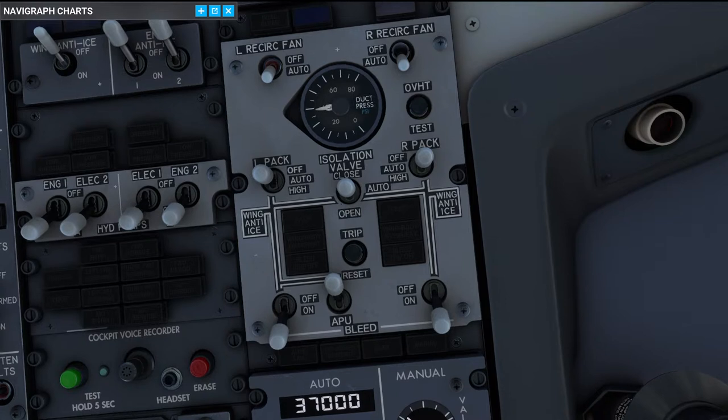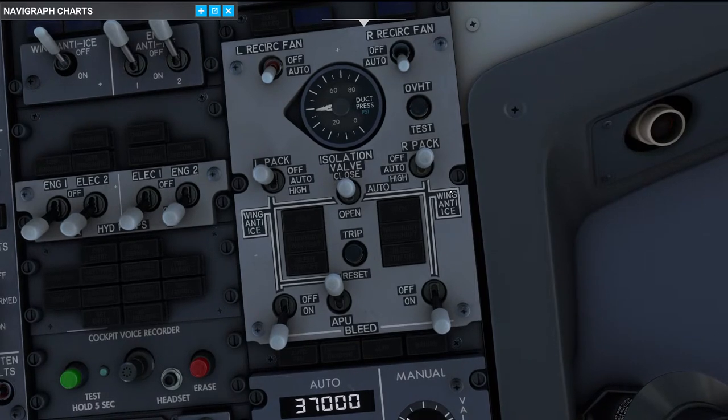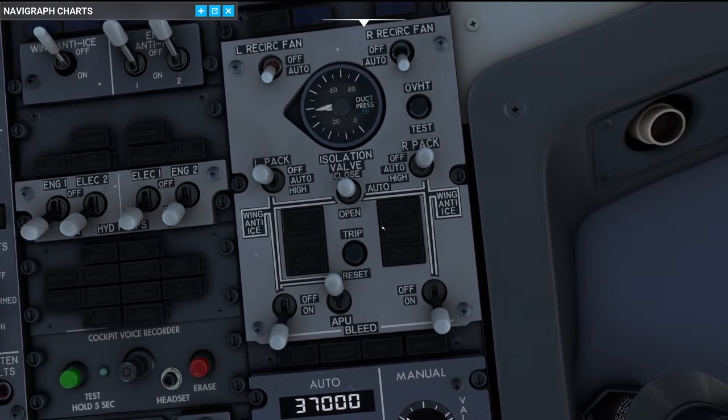Now, if you have started the right engine using APU bleed and it is really hot outside, then you can close the isolation valve, which then enables you to turn on the right pack so that the right engine is going to bring air to the right pack and therefore provide air conditioning to the cabin while you are starting the left-hand engine, because then you have APU bleed only going to the left side and the isolation valve isolates the right side so that the right engine can bring air to the right pack.